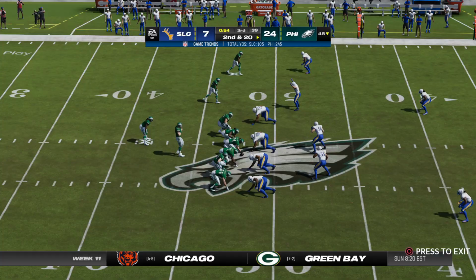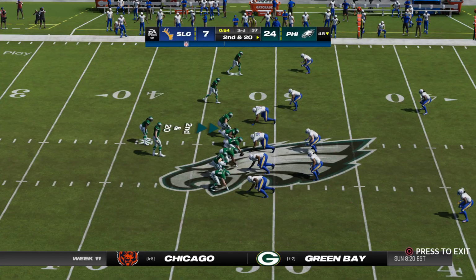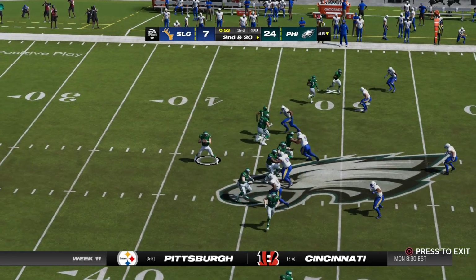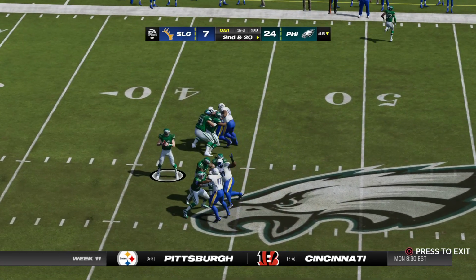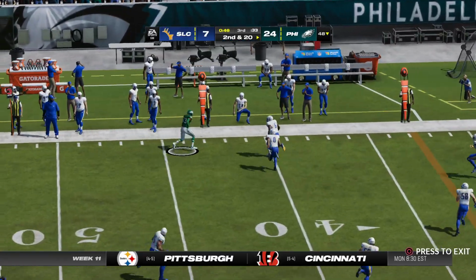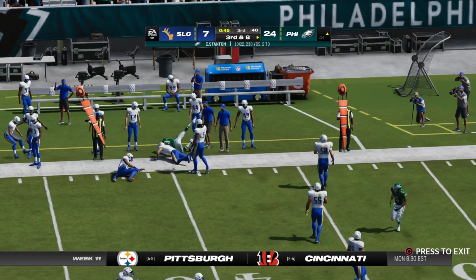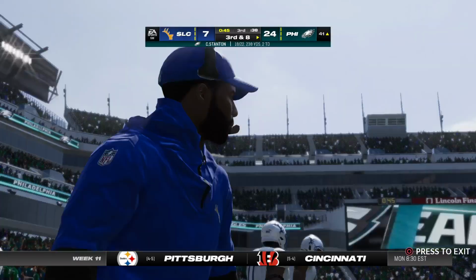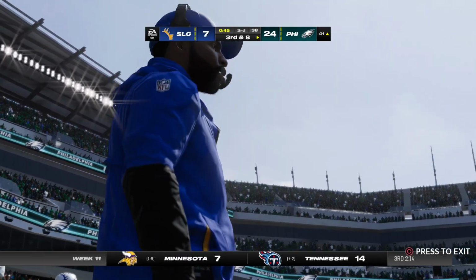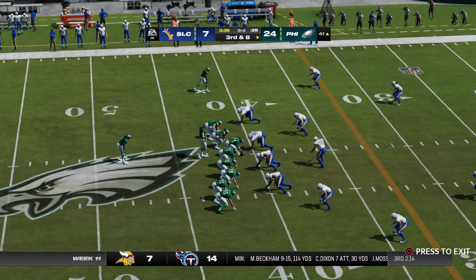So now 20 yards to go on second down after the sack. Work to be done. Operating from the gun, Stanton. Caught here by Conley. And he'll be out of bounds just shy of the 40. They get 11 back on that one. It leads to third down. 3rd and 8.